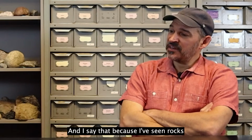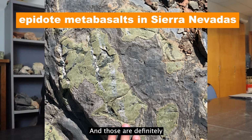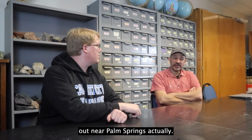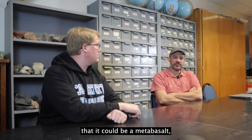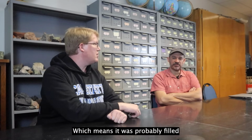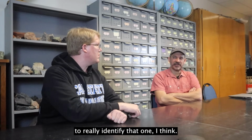I say that because I've seen rocks similar to that, where they have these little lenses of epidote up in the Sierra Nevadas, and those are definitely metabasalts, not calc-silicates. I've seen some that are kind of like that out near Palm Springs, actually. So I can't shake the feeling that it could be a metabasalt, just because it was pretty dark rock, which means it was probably filled with a lot of mafic minerals. And so we'd have to dig a little more to really identify that one, I think.